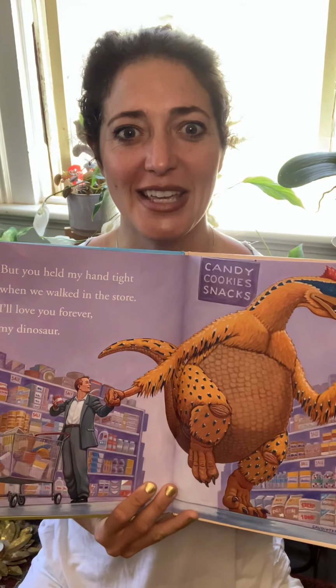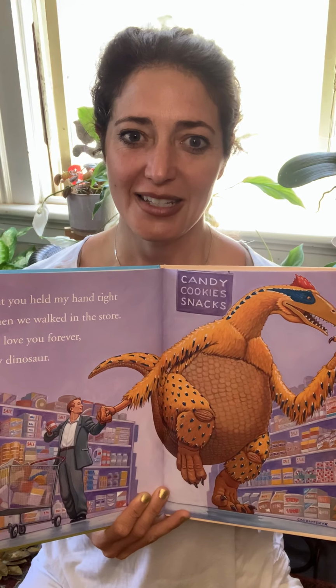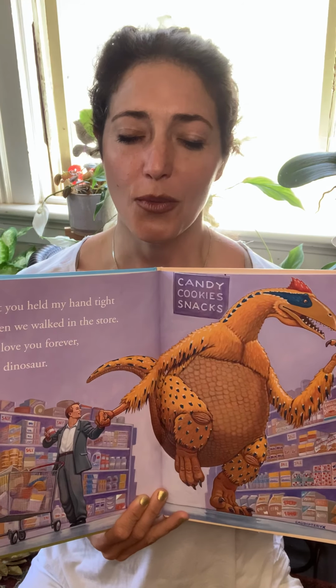But you held my hand tight when we walked in the store. I'll love you forever, my dinosaur. We like it when you hold our hands. Mommies and daddies do, because your hands are so warm in ours.